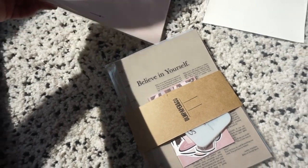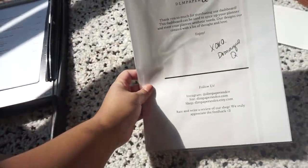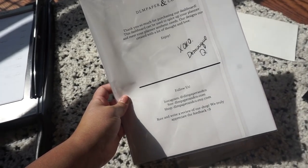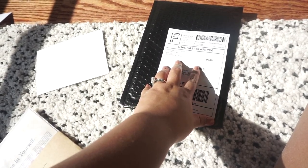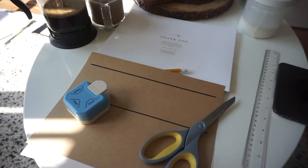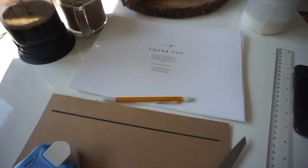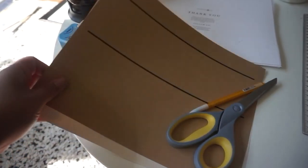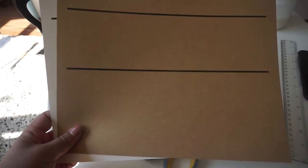And then I had one other customer order the Hello Nurse set, which is awesome. And this is our new backing, by the way, which is so cute, and has all of our details for our social media and such. I just had one order of the journal prompt cards as well. For the rest of the day, I'm going to be working on the thank you cards and cutting these out and putting them into the orders. And then the last order for that customer is the journal scraps, which I'm going to be cutting into these. Again, they're just journal scraps.